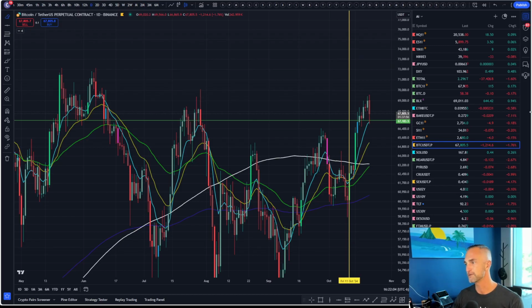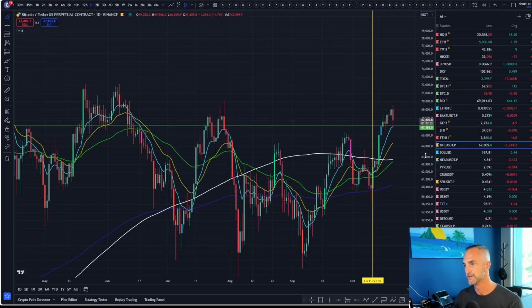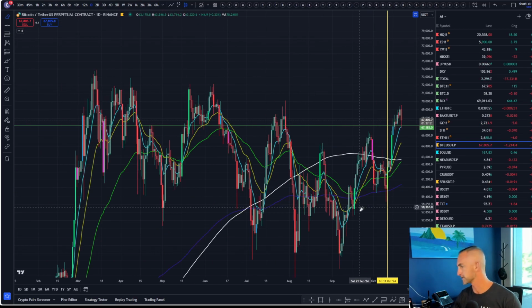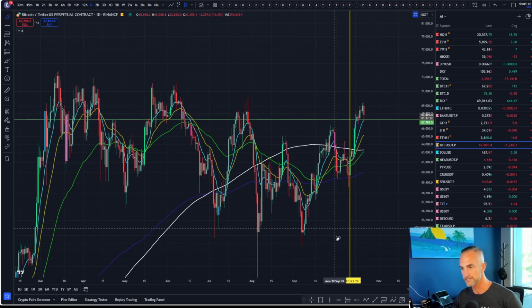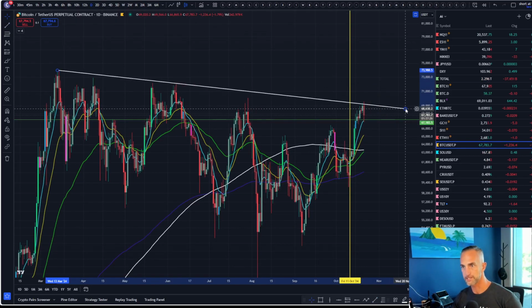And then the real question is, have the lows been put in for October? Because that's what they say, that the lows typically get put in, I think, the first week of October, especially after the halving and especially in an election phase. I wish I had all the statistics to back that one up, but I don't have it at my fingertips at the moment. What else did we want to look at here?